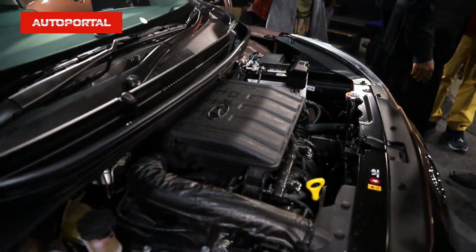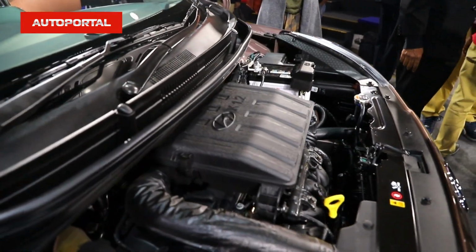The 1.2 diesel with 75 bhp is the only diesel left now, or one of the few diesels left in the segment. So that is something which is there for everyone to think about. And in terms of looks, from the front end, it looks very similar to the Grand i10 Nios, and of course it is built on the same platform, so that's the reason why it's such a similar looking car.